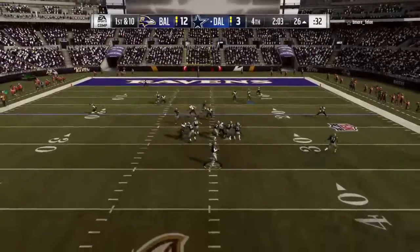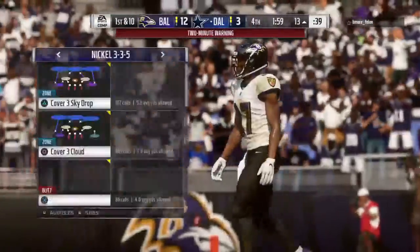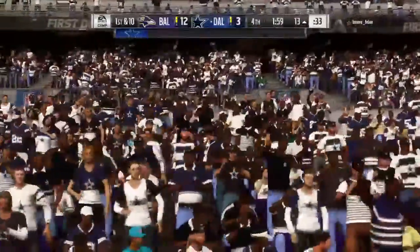Prescott completes it right side to Cooper. And they'll work it inside the 15-yard line before it's all said and done. Time for a break. We'll come back to wrap this one up after this.